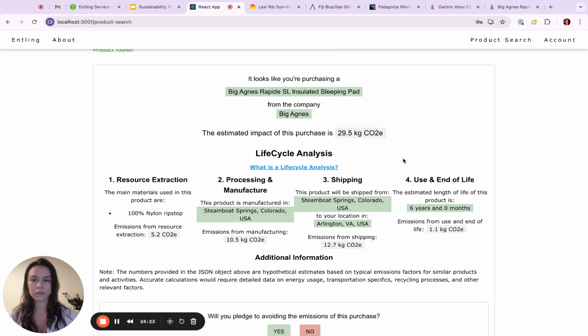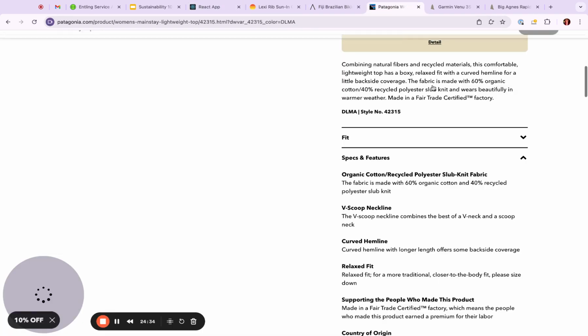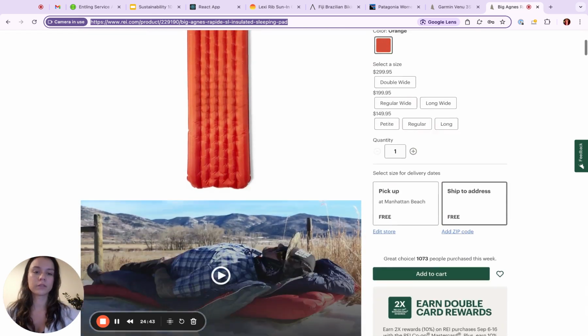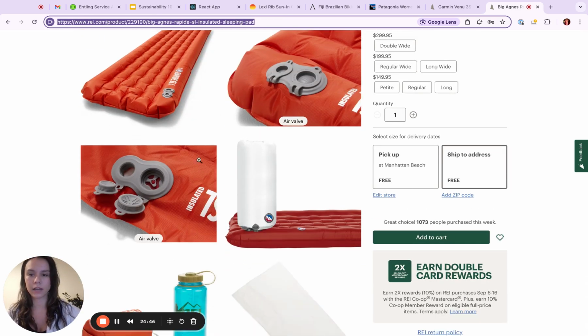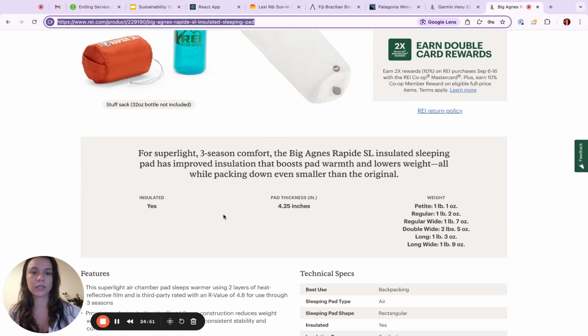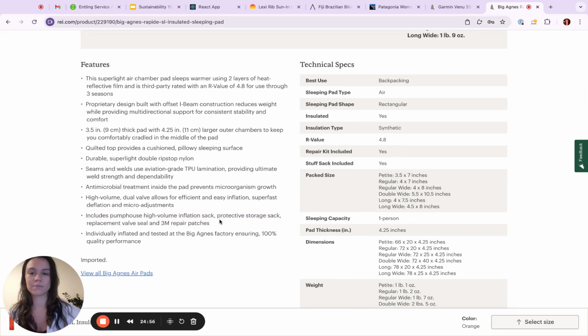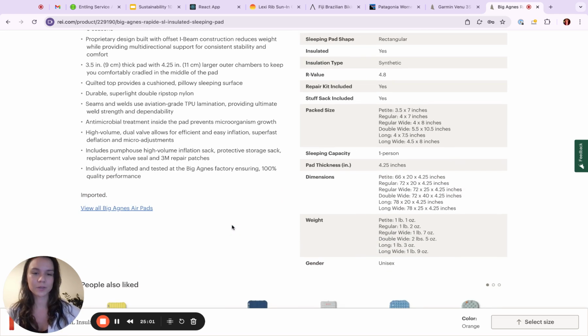Yeah, so you can see here the impact of this purchase is a lot higher than the clothing articles. That's kind of expected. This is a sleeping pad. It's made with plastics usually. It's a pretty big item. It has a lot of foam inside. It's got some special plastics to keep everything insulated. This is a very technical, targeted item that is meant for a specific outdoor purpose. So there's a lot of materials in it that might not be the most sustainable.